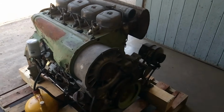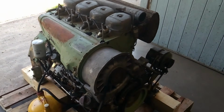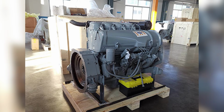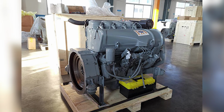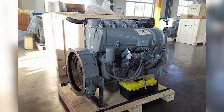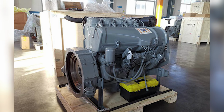To soften the blow, Deutz promised to keep genuine parts available for about 10 more years after production ended. But the truth was unavoidable. No new F4L912 engines would roll off the line for regulated markets. After half a century of powering farms, factories, and construction sites, the legend was being retired.